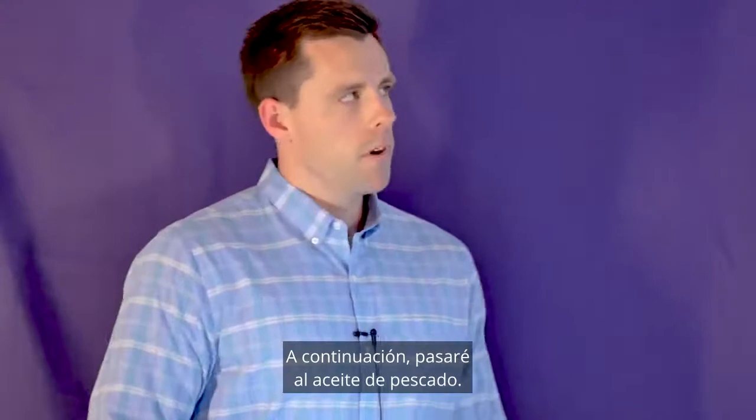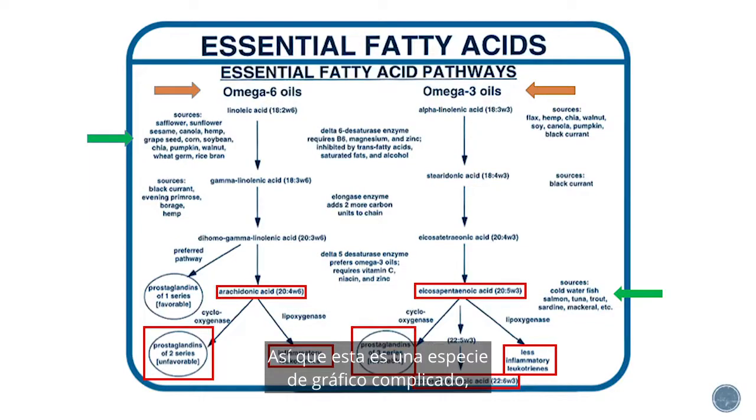So next I'm going to move on to fish oil. This is a kind of complicated chart, but what I want to go through with you is to point out the 2 different essential fatty acid pathways, omega-3 and omega-6. And when I talk about essential fatty acids, I mean they're not naturally produced by the body. They have to come from your diet.